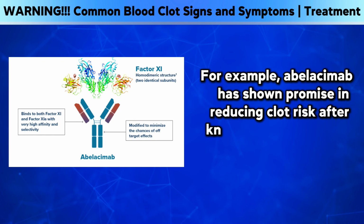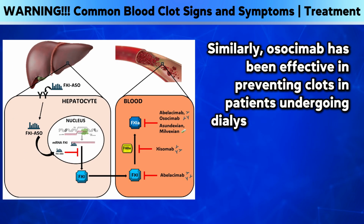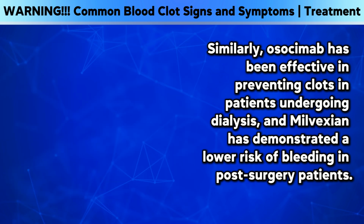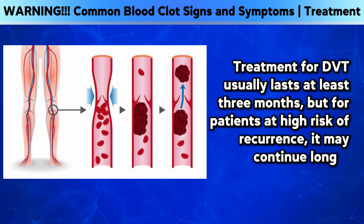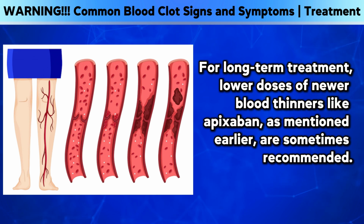abelacimab has shown promise in reducing clot risk after knee surgery compared to older drugs. Similarly, osocimab has been effective in preventing clots in patients undergoing dialysis, and milvexian has demonstrated a lower risk of bleeding in post-surgery patients. Treatment for DVT usually lasts at least 3 months, but for patients at high risk of recurrence, it may continue longer. For long-term treatment, lower doses of newer blood thinners like apixaban, as mentioned earlier, are sometimes recommended.